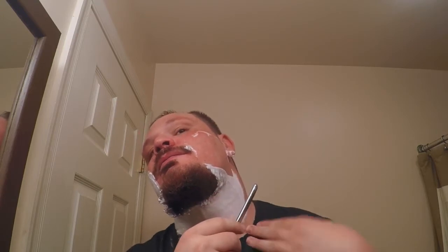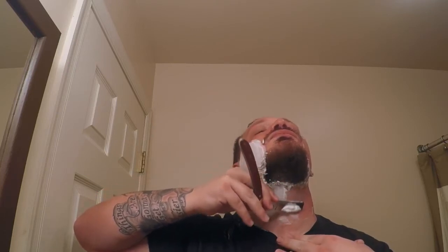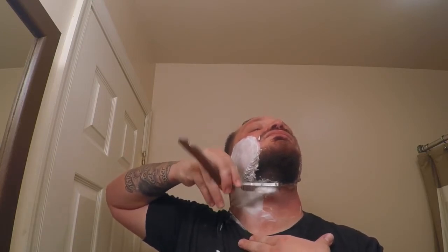Trying to figure out. Still, the neck is making me... I'm sure to do this. See, that was a little dangerous because my angle was way too steep. But luckily, I caught it just in time.